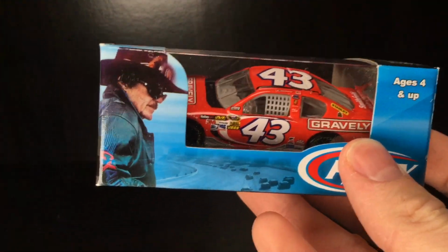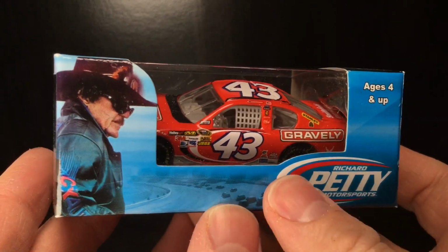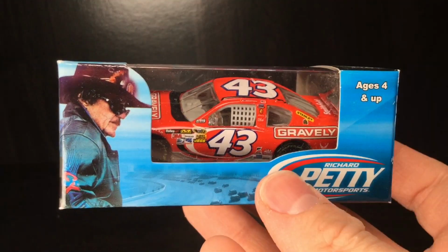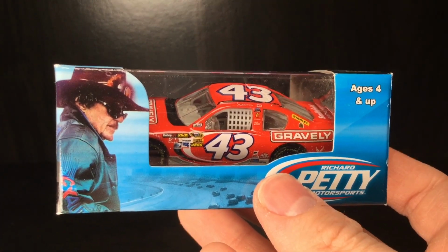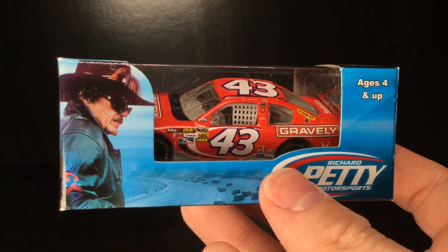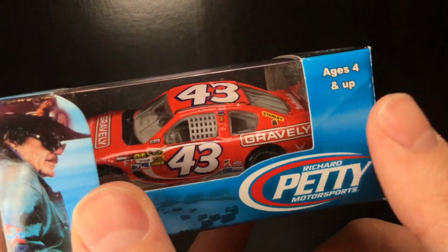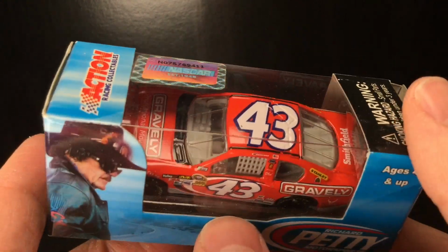Hello, diecast folks, it is Diecastbuffet here again, and holy cow, it's time we pulled another diecast out of the Robbie Noonan stockpile he sent me earlier this year. Here is, get this, Aric Almirola's 2012 Gravely? What is this, gravy? Who knows?